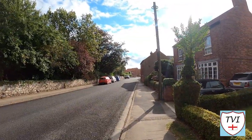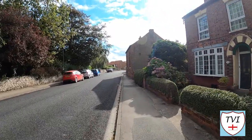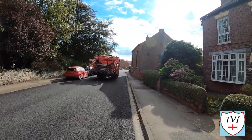Just about to approach it now. The sun's in my eyes here, so hopefully this is a good shot of it. There is the chapel building, and we're going to follow Chapel Lane all the way down to the end. It's going to take us back towards where we began on Garth Drive.